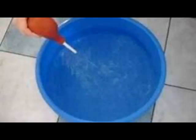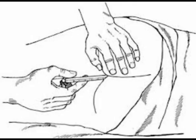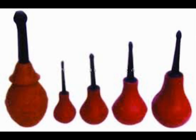An enema is a procedure of introducing liquids into the rectum and colon via the anus. It comes from the Greek word which means inject. Why will anyone insert this pointed tip into their anus or that of a loved one?